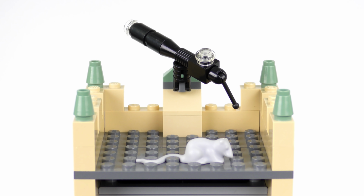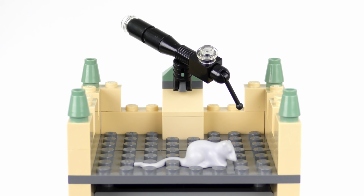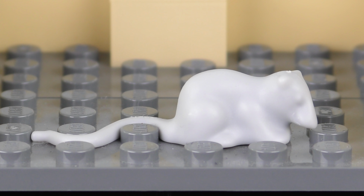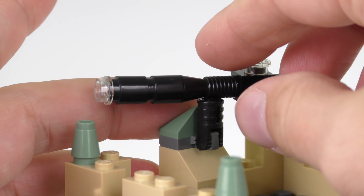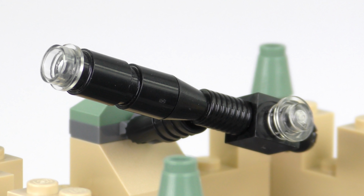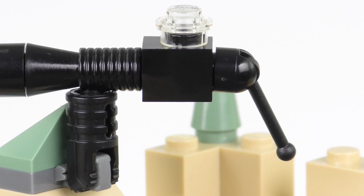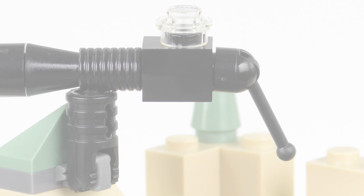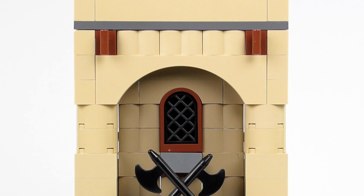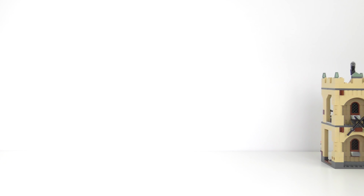Finally, on the top of the tower we have the rooftop section, which may or may not be intended as the Astronomy Tower. We also have a visitor in the form of this generic LEGO rat. The telescope is mounted on a ratchet, which gives it some manoeuvrability. It also has transparent studs representing the eyepiece and the lens, and a little lever for manoeuvrability. So having completed our tour of the interior and exterior of Hogwarts, let's put it all back together.